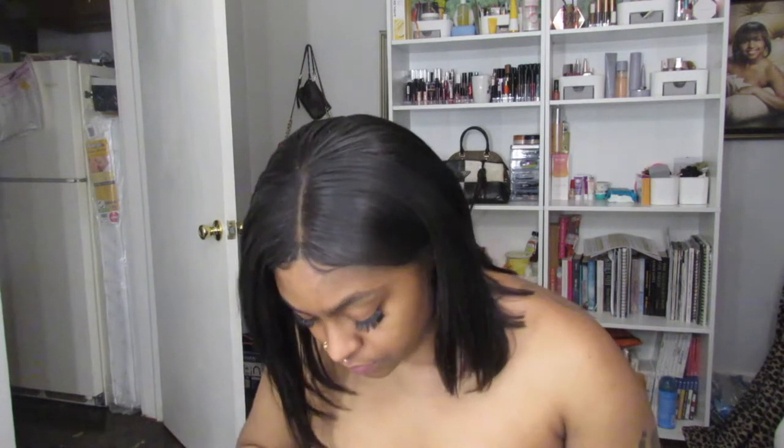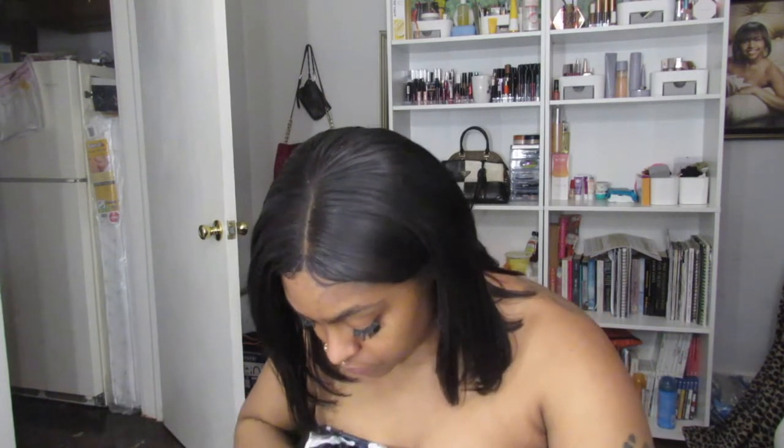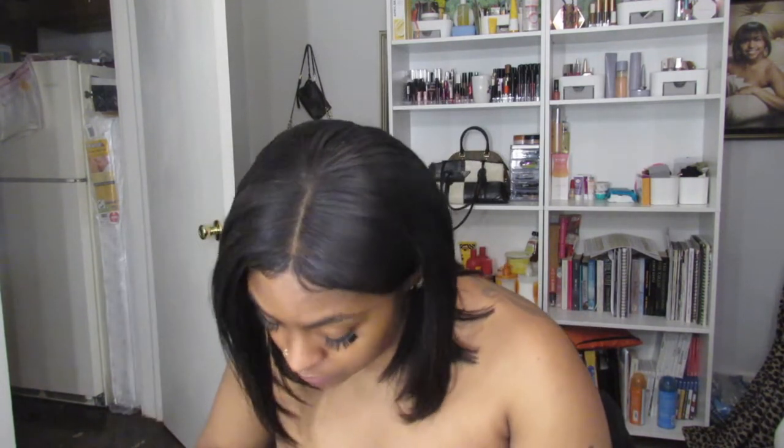Whatever. But yeah, I just showed you guys this Dooney and Burke bag that I got. I got it from Etsy. I've just been wanting to bring back old stuff. You feel me? I've just been feeling that lately.